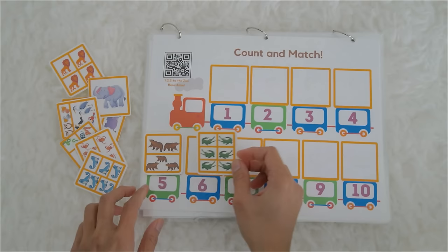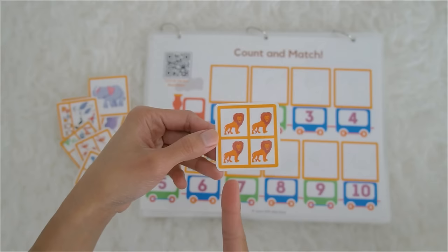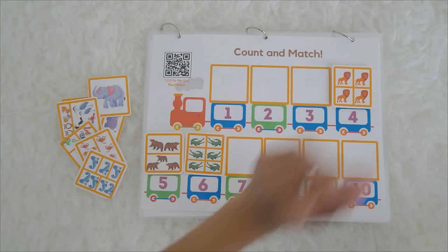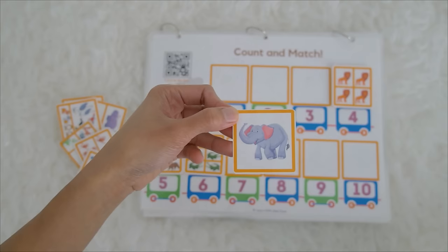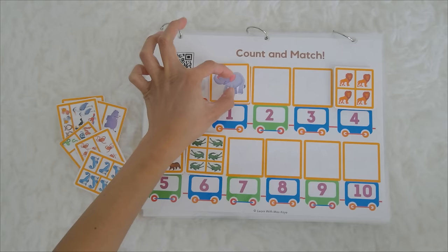6. Let's count how many lions we have here. 1, 2, 3, 4. How many? 4. Where is number 4? Number 4 is right here. Next, elephant. How many elephants do we have here? Let's count. 1. There is only 1 elephant. Where is number 1? Number 1 is here. We'll put the elephant there.